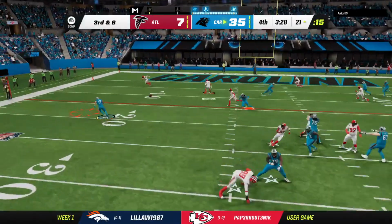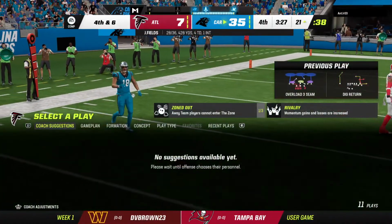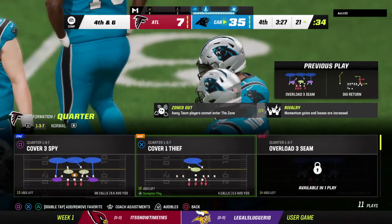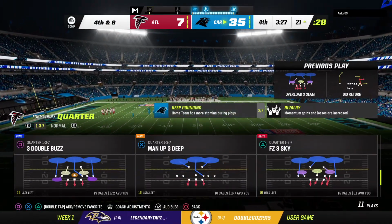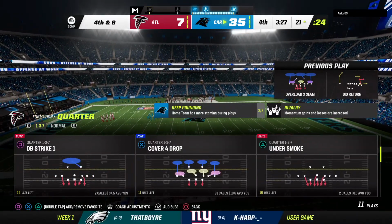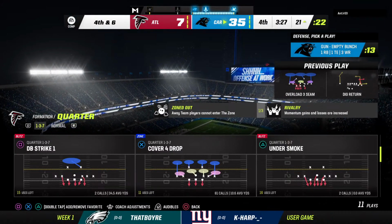Fields. Hard throw, incomplete. They're up big, but they're still passing it. I mean, this is an offense that's had a lot of success in this game, and it seems like they're just having fun out there. And it does feel like there's been a shift out there, doesn't it, partner? Listen, if you're up, you can continue to do what you want to do. It's up to the other team to make you change how you do things. They'll continue to throw it around until stopped.